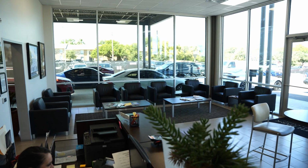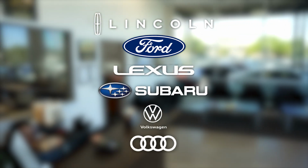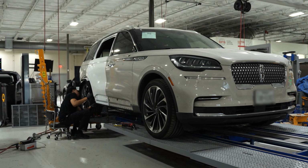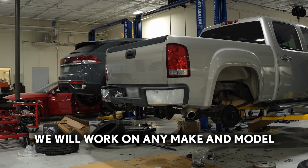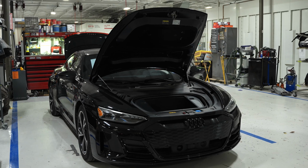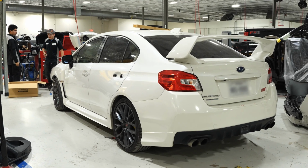Our manufacturer's certifications, which include Lincoln, Ford, Lexus, Subaru, Volkswagen, and Audi, assure that your vehicle will be repaired to the highest manufacturer standards. Although we are factory certified in the listed makes, we will work on any make or model brought into our collision center. Our advisors and technicians are continuously trained in the latest manufacturing procedures to ensure your vehicle is repaired to pre-accident condition.